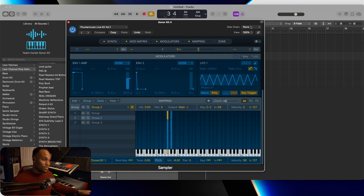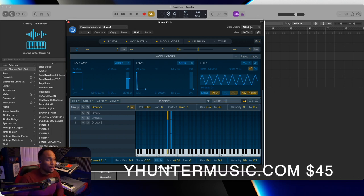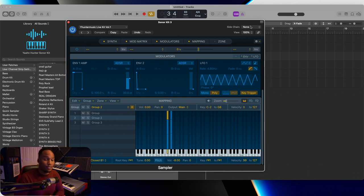That is what it sounds like with a loop. So yeah, I really like that kit a lot. It's one of my favorites to use. So head over to yaahnhuntermusic.com, I believe is what it is, and check out the live kit volume 1.